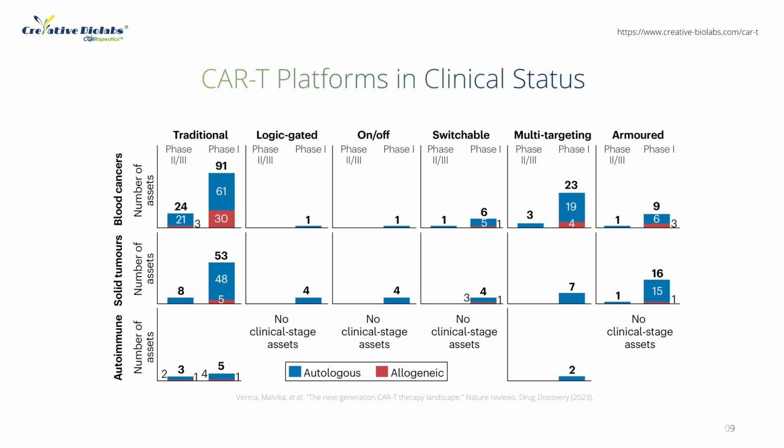On-off switch CAR can turn engagement with target cells on or off with various mechanisms. And switchable CAR can engage multiple antigens using a single CAR-T with adapter moieties. These innovative platforms, together with conventional CAR designs, show potential to treat blood cancers, solid tumors, and autoimmune diseases via autologous or allogeneic transfer.